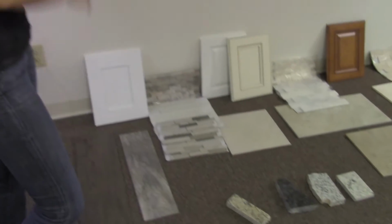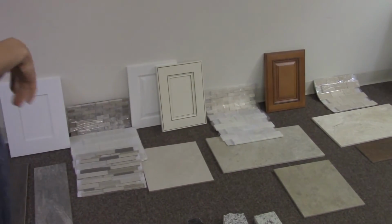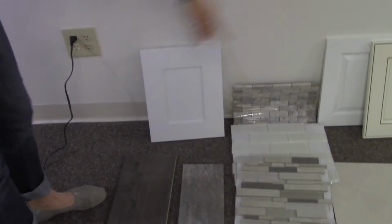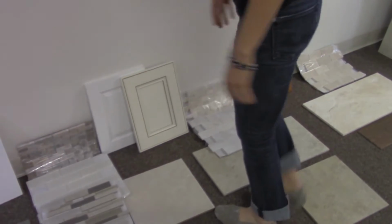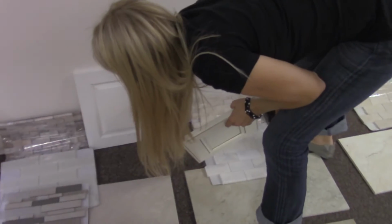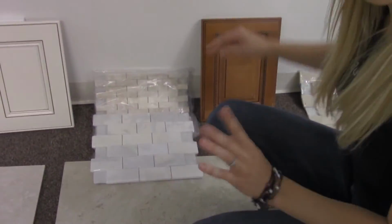So, for instance, we have a couple of different cabinet samples here, and these are laid out from modern all the way down to traditional. This white shaker cabinet is a very modern cabinet. You have tweeners, and I call them tweeners because they can go modern or traditional. The more traditional starts to have some patterns around it. This one is a little bit lighter, a cream colored, and it's got a glaze around it, so I call these my tweeners. And then you have your more traditional, which is going to be darker. It's going to have lots of decoration and ornaments on it.